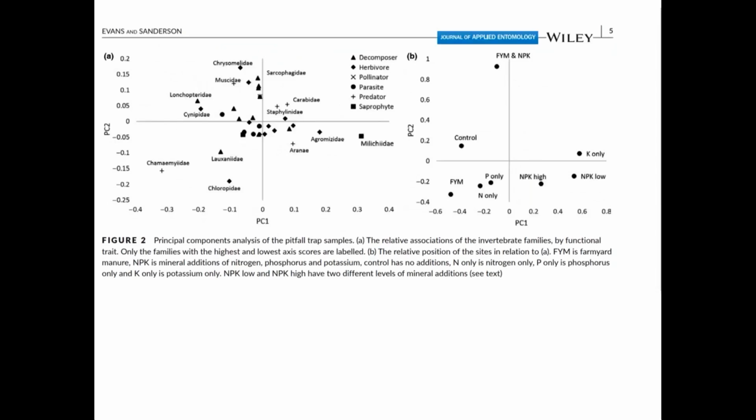The second graph shows redundancy analysis from the pitfall traps and shows that the soil acidity influences the arthropod community very well. And again, you can see the clusters of the pollinators, the parasites, and the predators crossing around the controls and the FYM on the right-hand side of the plot.